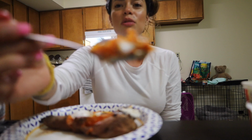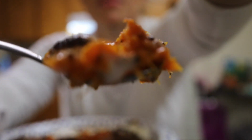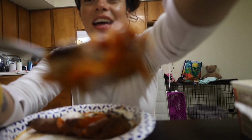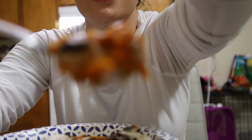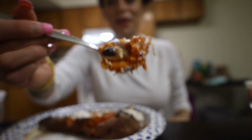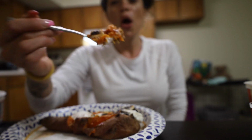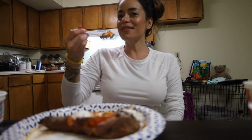So here's that first bite. There we go. Oh, look at that. Doesn't that look divine? Now, is that marshmallow too roasted? I think it's perfect. Blow it. It's hot. It just came out of the oven.